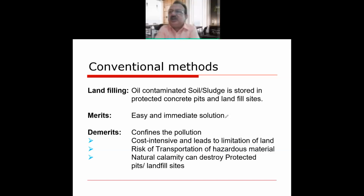Risk of transportation of hazardous material is there if there is spillage on the way while transporting, causing problems on the way, and natural calamity can destroy protected pits inland. There can be some earthquake at the landfill site, at the protected pits, and that earthquake can release this pollutant and again cause the environmental damage. So these are the demerits.